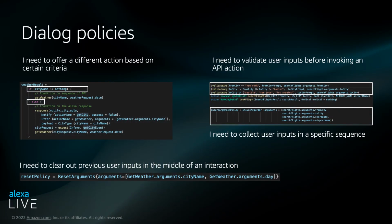4 policies are available for US English skills. The first is conditionality. Historically, conditions in Alexa Conversations were applied by creating training data that followed each conditional outcome and then counting on the model to make the correct prediction at runtime. Like any modeling solution, the accuracy was not always perfect. The conditionality policy applies conditional logic at runtime and enforces the proper action.